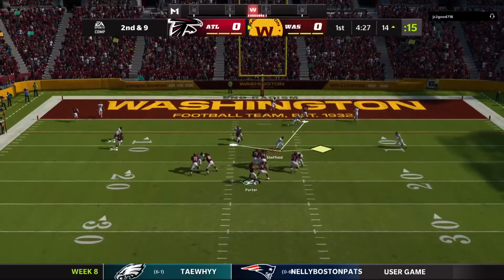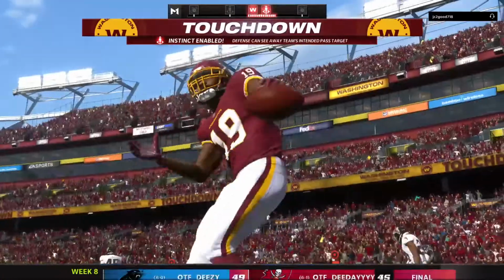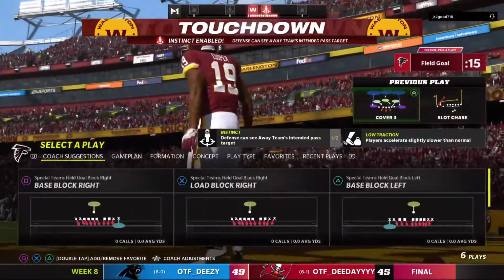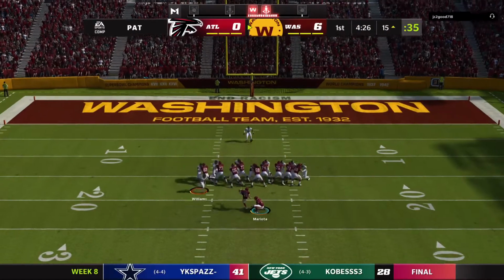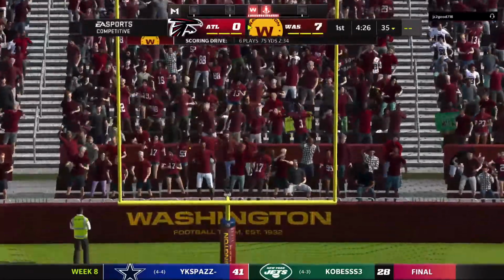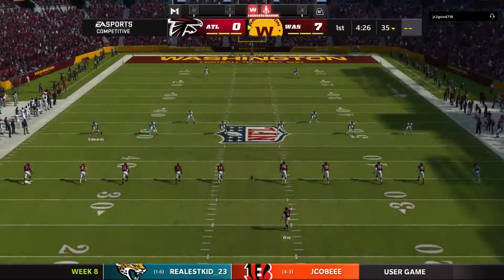Looking to throw. Porter. To the left side and complete for Amari Cooper. Touchdown, Washington. Amari Cooper. His 3rd touchdown now on the year. And Washington takes the ball down the field and scores on their opening drive. Point after, right down the middle. And it's now a 7-0 game.